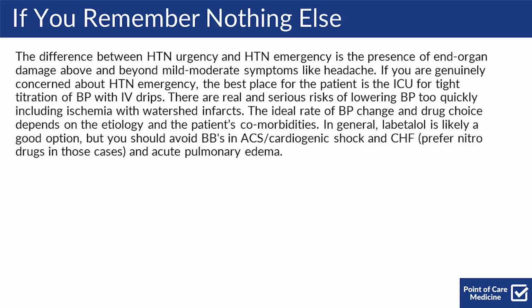If you remember nothing else, remember the difference between hypertensive urgency and hypertensive emergency is the presence of end organ damage above and beyond mild to moderate symptoms like a headache. If you're genuinely concerned about hypertensive emergency, the best place for the patient is in the ICU for tight titration of blood pressure with IV drips.